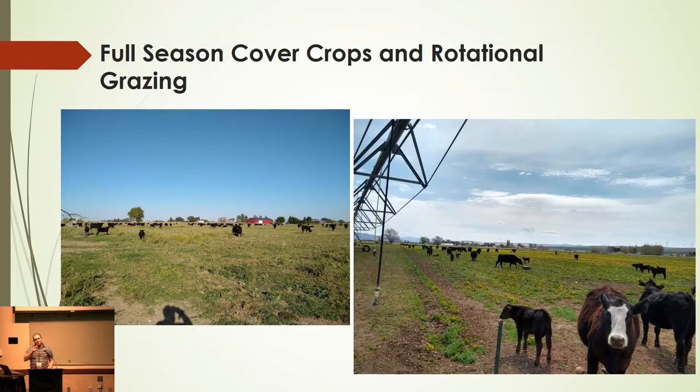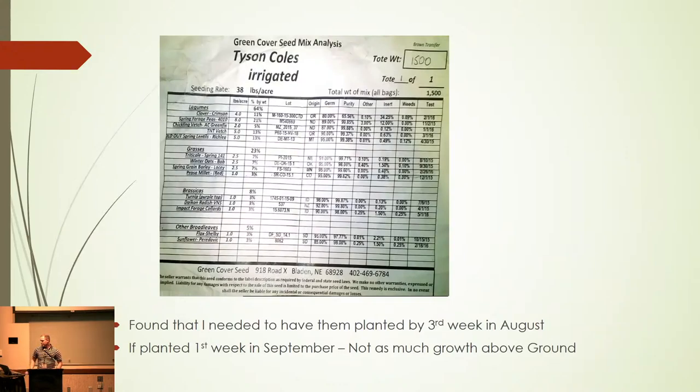So 2 years into this, I switched at least part of the ground to full season cover crop and rotationally grazing my cattle on that, because I found, back on this last one, that it's just me running the farm. I don't have any hired help. I've got my kids, but they're a little younger still, coming up, but not there yet. So by the time it took me to get all my grain cut and come back and try to get cover crop seed drilled, it just took a little too long.